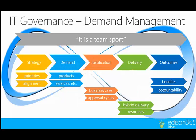We believe that IT demand management is in fact a team sport, and that it's important we take into account the strategies, the demands, and all the way through the life cycle. These are just a few of the key components that you want to drive towards. And again, whether you're doing this in a time-boxed quarterly or annual cycle, or you're on a more agile work stream where you're working through these things monthly, weekly, daily. So these are important ways to discuss. We'll demonstrate many of these today.